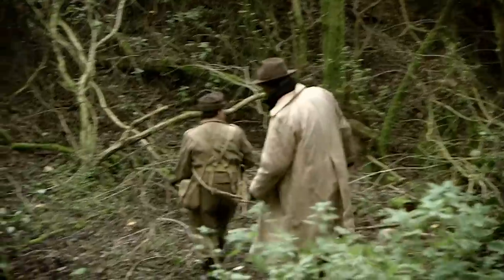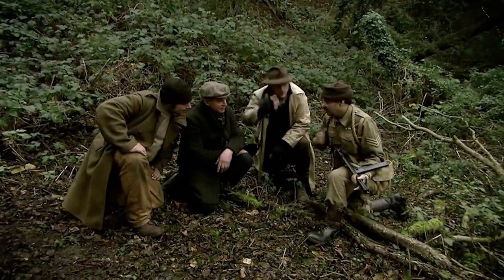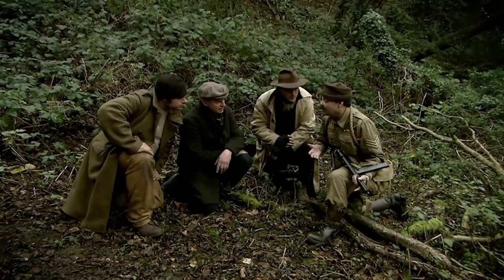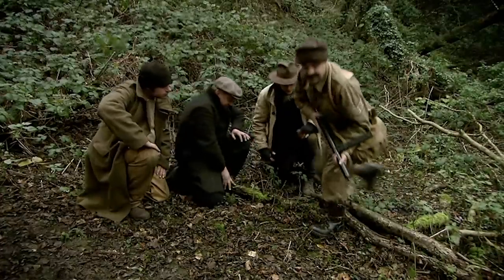Military expert Gerald Sutcliffe is leading Alex and Peter's patrol. What we're going to now is an OB, an operational base. So we've got basically a little bunker where we've already got some equipment, munitions and rations in. Let's go and have a look at it now, shall we?